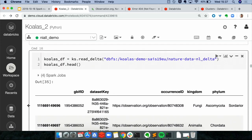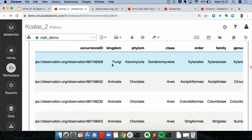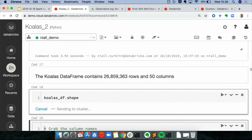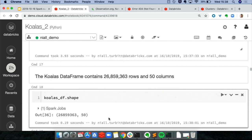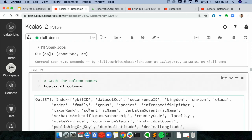So we've read in that entire data set and called head on it. Again, the same kind of attributes that we saw above. And as we had with pandas, we can call .shape on our entire Koalas data frame. Where we had 269,000, I think it was, rows, we now have our full data set of 26.8 million rows. So we have 26 million observations. If we wanted just to grab those columns, we can call .columns on our Koalas data frame.